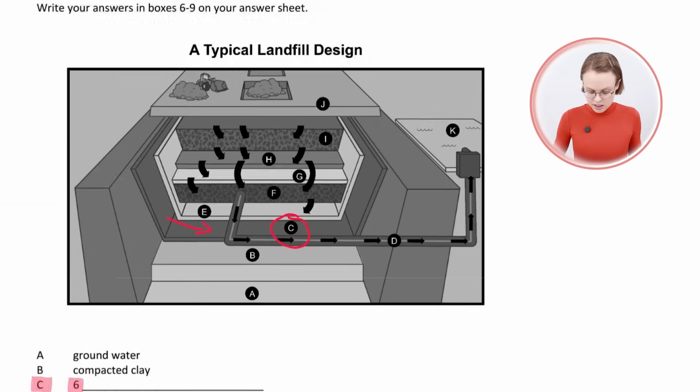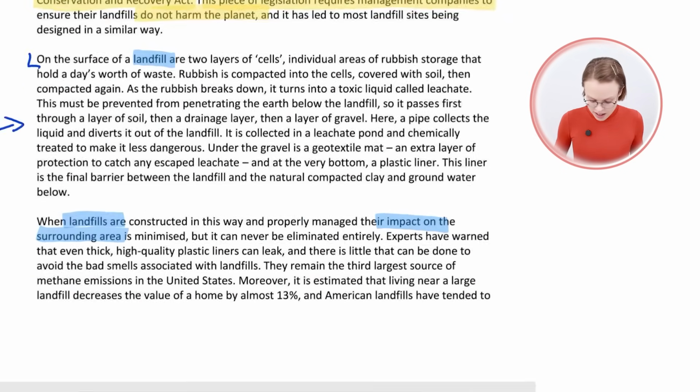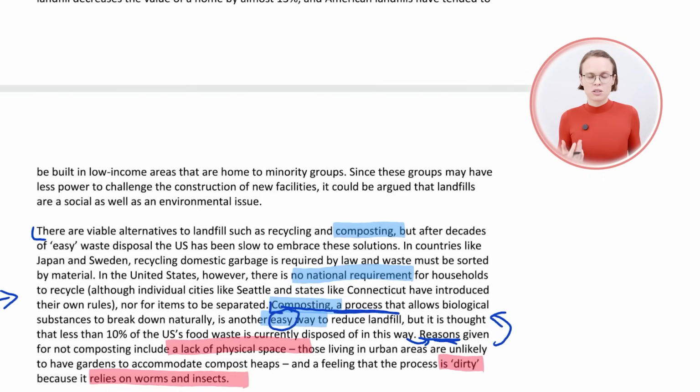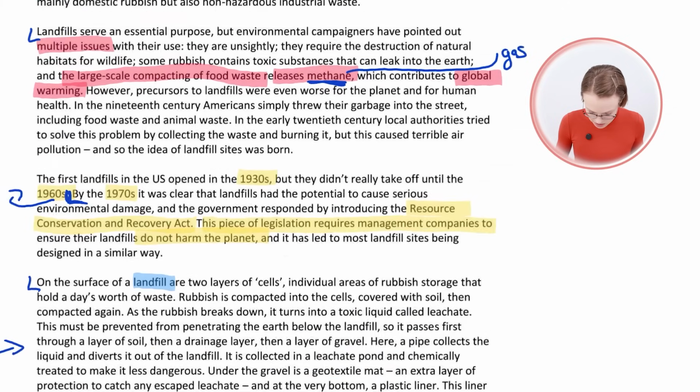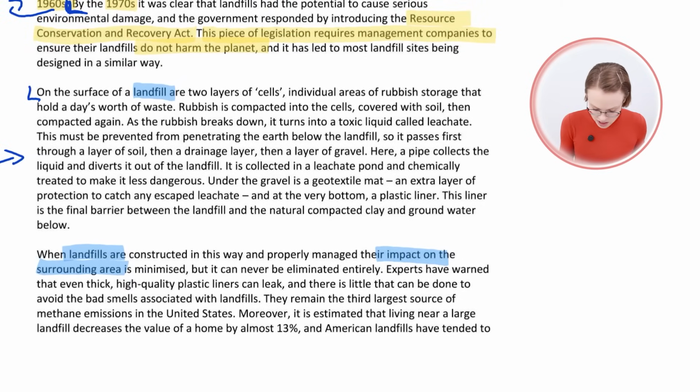So let's have a look at the passage. Where does the passage talk about a landfill? Because here it says a typical landfill design. Okay, this is what we're looking for. We need to look for information that tells us what a typical landfill design looks like. And we saw that already in the passage. This is this paragraph here, right? This paragraph talks about landfills and what they look like. So let's read this one more closely.